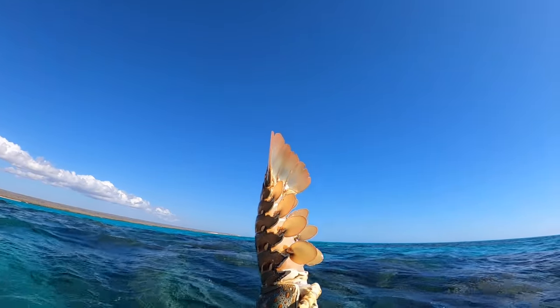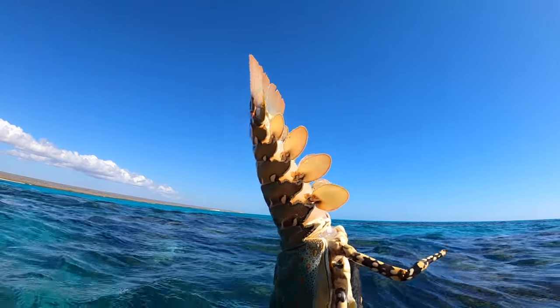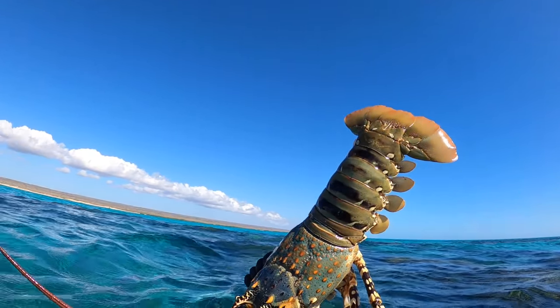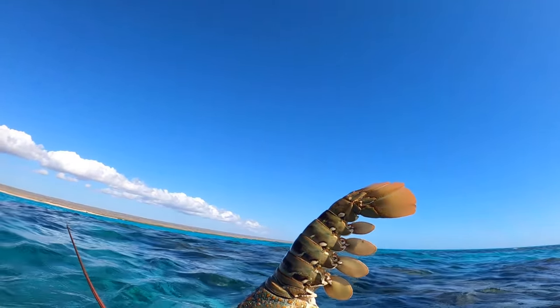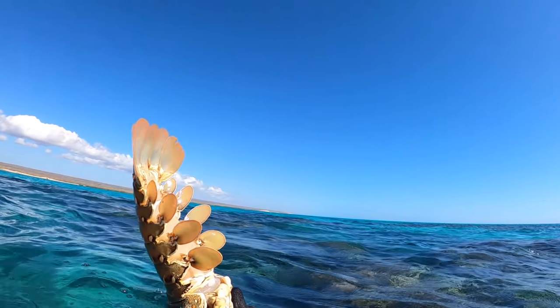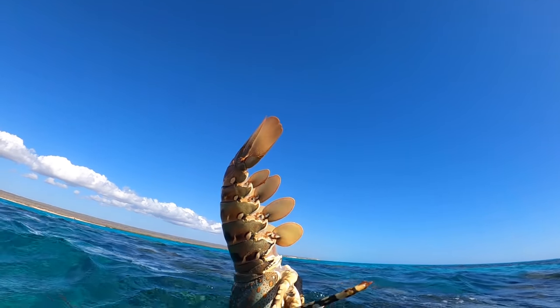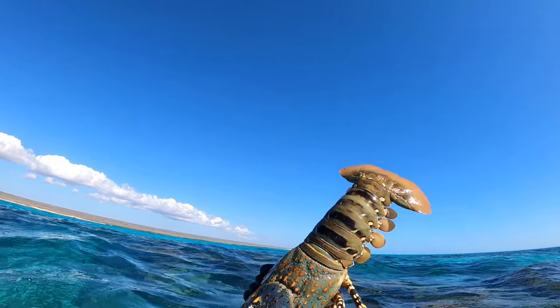Finally got one. That took some serious time, but we've got a little bit of dinner now. That's a beautiful little crayfish. Took me about probably 40 minutes. And the boat is way down there. But have a look at that. That was worth every second.